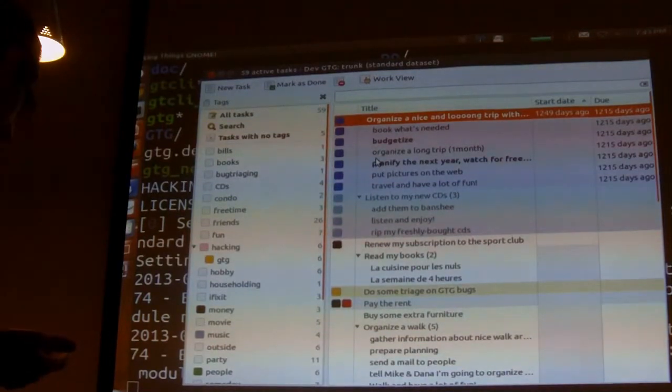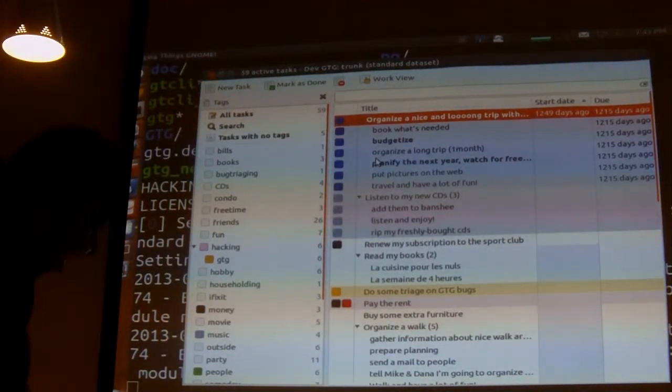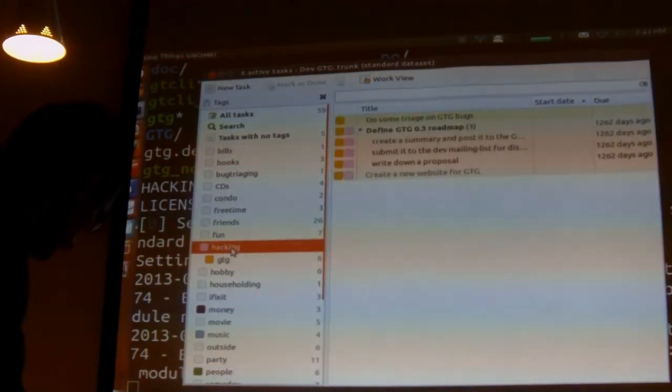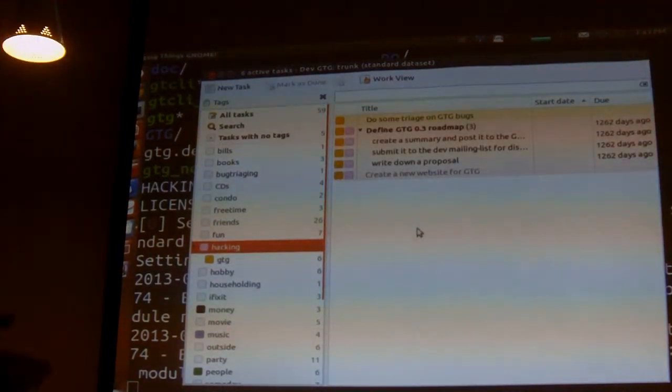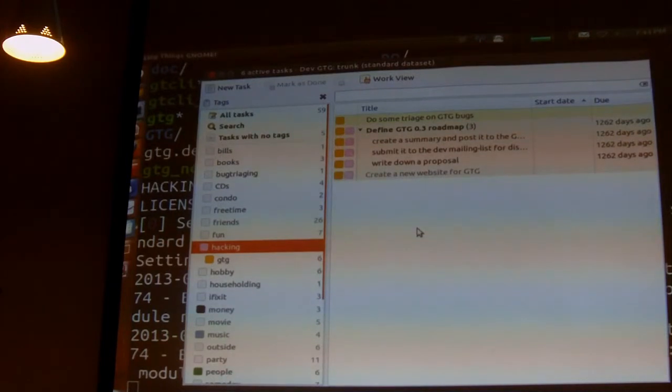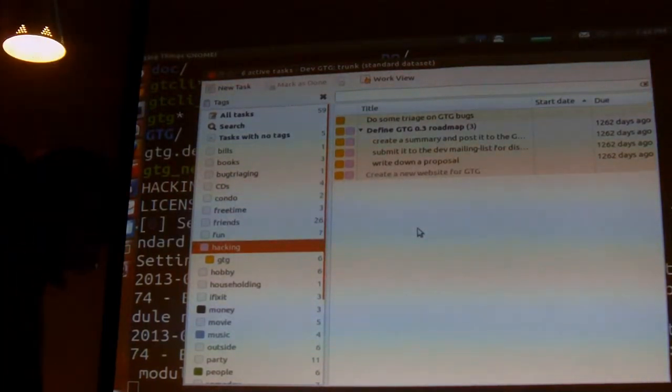There is the possibility that you can assign a color to a tag, and then the background of the task will have the color of the tag. Or if you have multiple tags with a color, the resulting background color will be somehow computed from that, and there's a nice algorithm behind that.